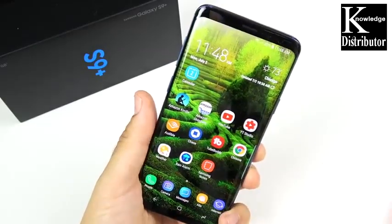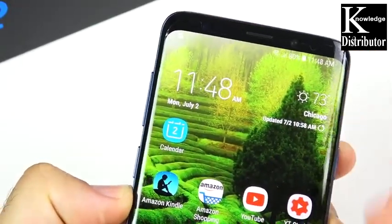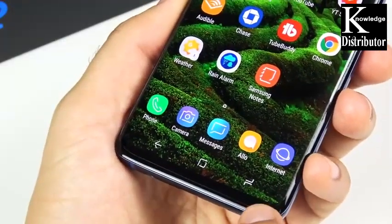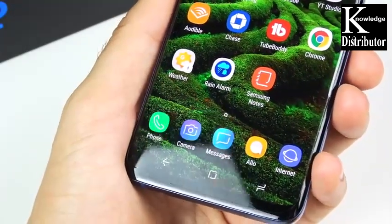Next up is the display and screen protectors. This goes for the S8 Plus as well, and any curved display. These screen protectors rub up against cases, and I'm a case person. So if you're a case person, you're going to have a little bit of a headache when it comes to the screen protector, unless you get it professionally installed or you get one that doesn't rub up against cases, which is kind of hard to find.